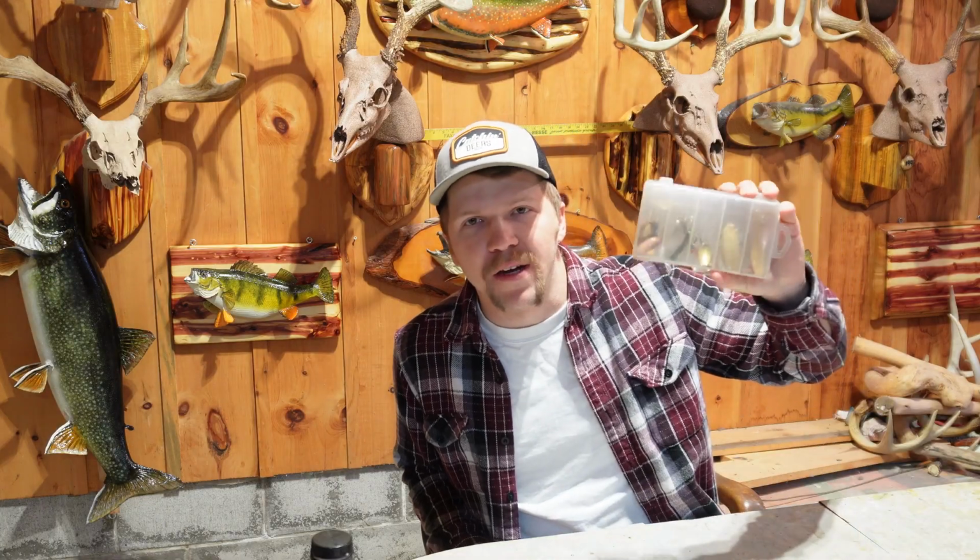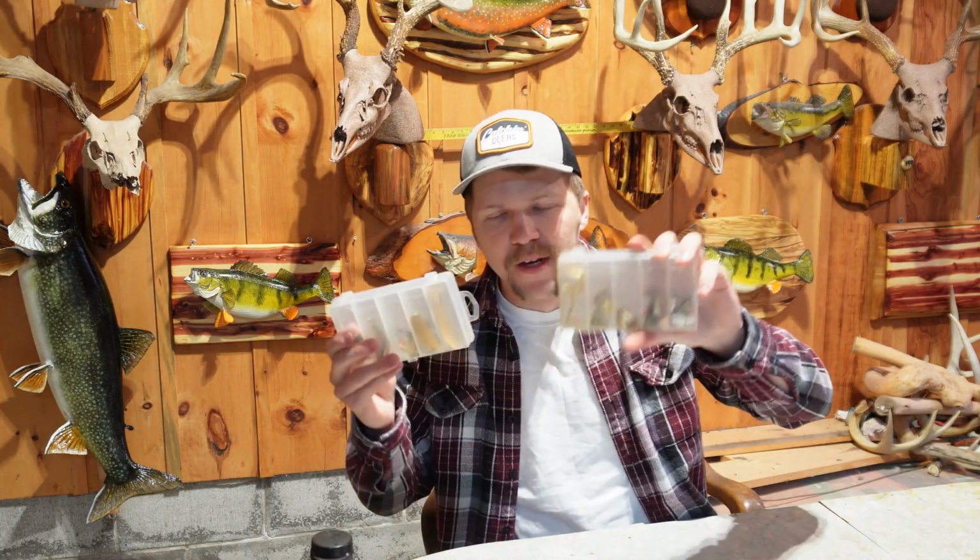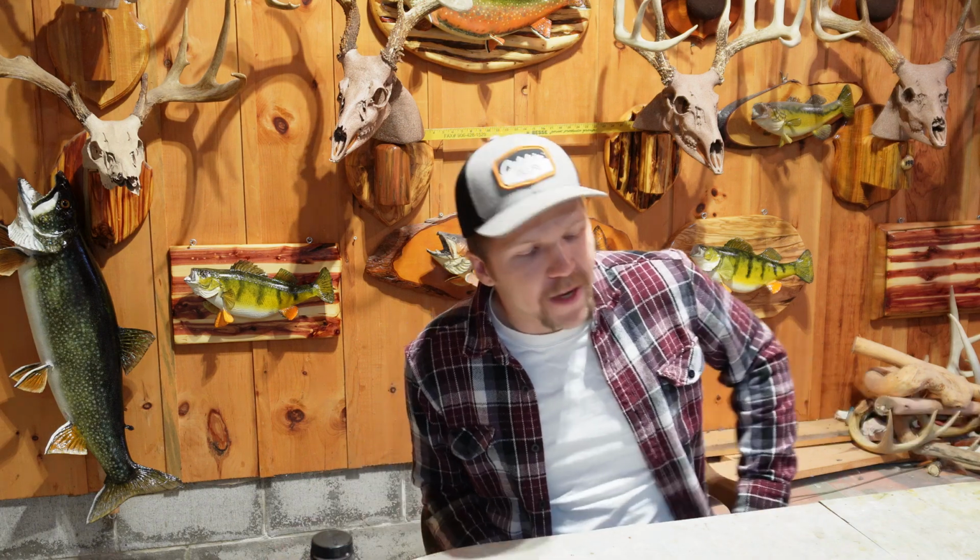These are just my favorite lures. I'm not saying these are the best in the world, but they work for me. They work where I fish. They're effective and they catch fish. This is everything that I would bring into the park with me. 2 little boxes, plus my terminal tackle, my hooks and sinkers and bobbers, and my bait. That is all I would bring in, and it works.